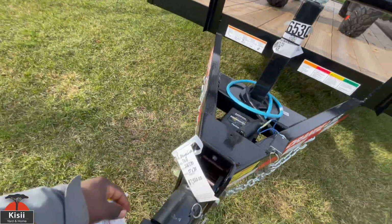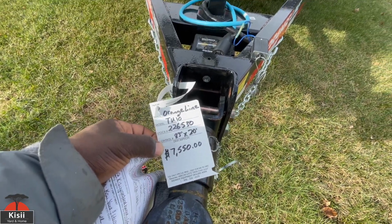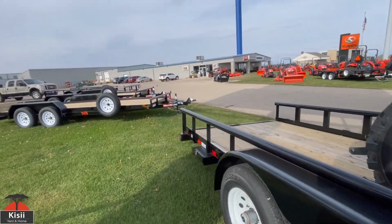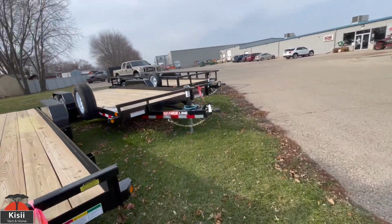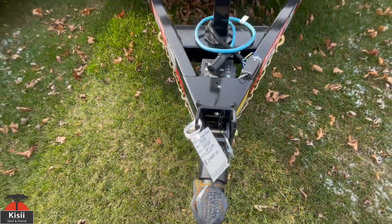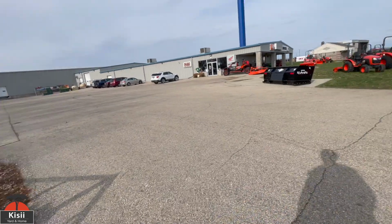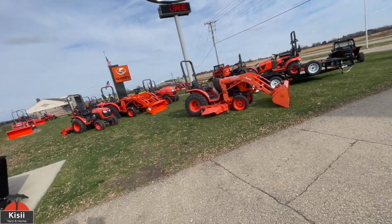We got another one here. This is an 83x20 and $7,550. That's pricey, guys. Very pricey. But I think the trailer I will be most interested in is this one. I'm not in the market, but this is a really nice trailer right here. Oh my goodness. Low sides, you can build sides on here for mulch and stuff. So if you need tractors, there's tractors in plenty in this place.